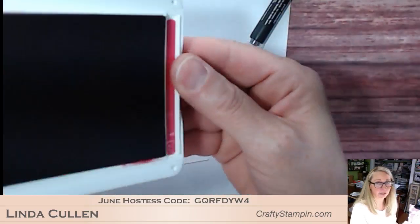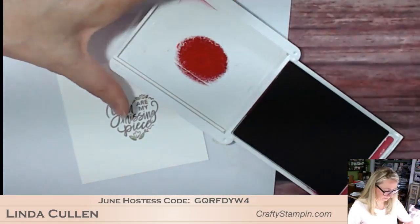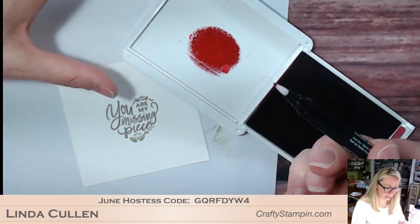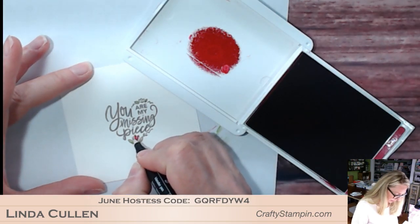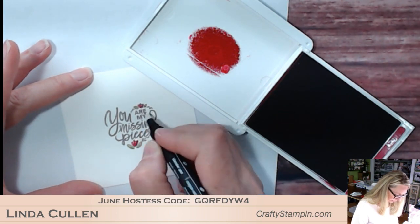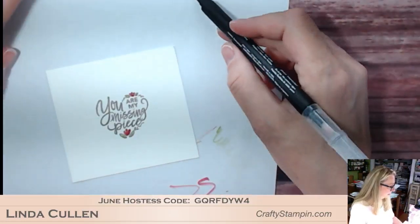So I closed it up. There we go. So there's my bit of ink. I'm going to do the same thing. I'm going to pick up some of the ink on my blender pen. And now I'm just going to color the flower here and the flower up top. There we go. And again, I'm going to clean this off.